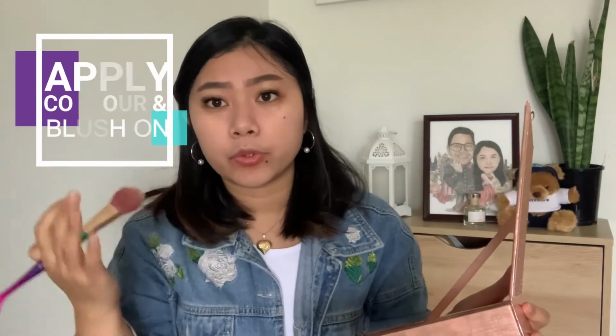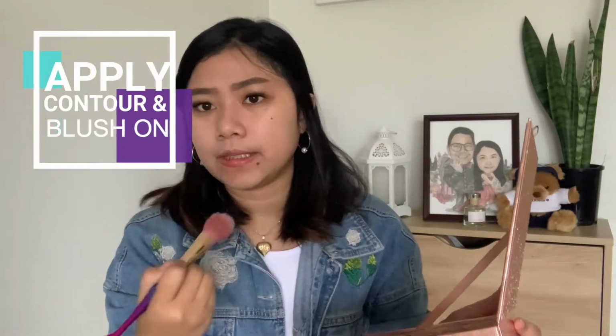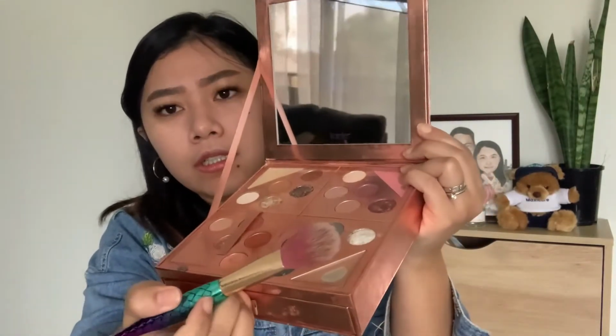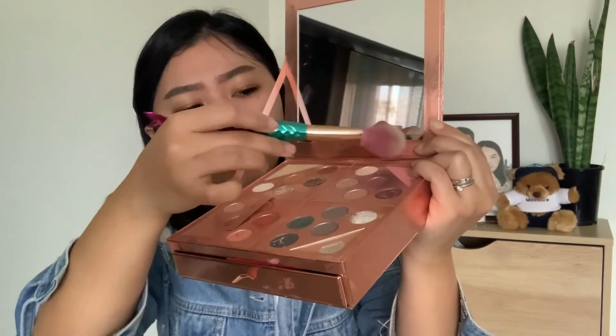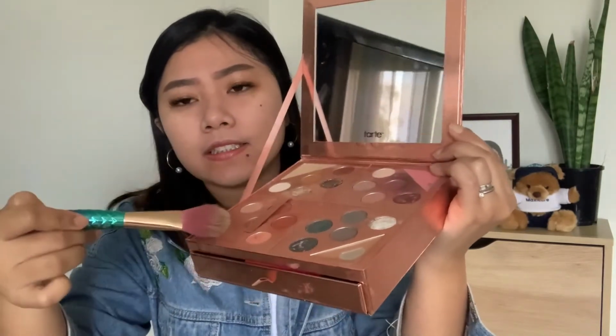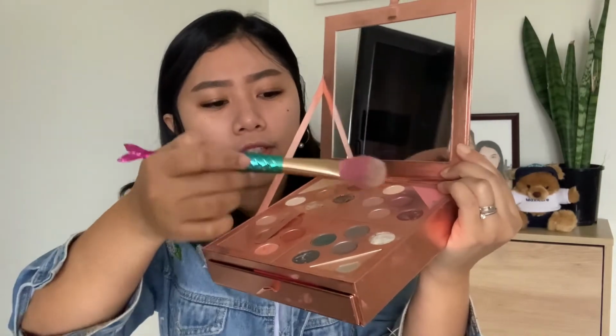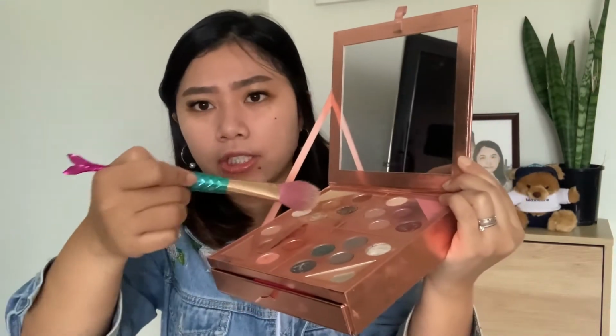And then the next step, putting on a little bit of contour just on the sides of my face. So again, I'll show you the palette. This is for the contour, this is for the blush on, this is lighter pink, and this is a darker pink with glitters, and then ito yung highlighter, and then just different shades of eyeshadows. So I'm gonna be first putting on a little bit of contour. Konti lang, hindi over.